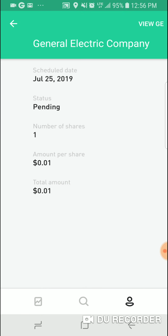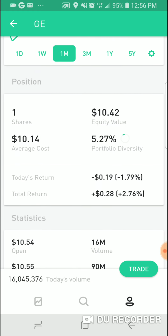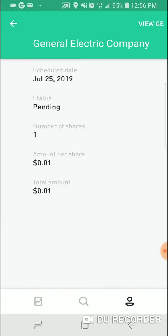I bought GE, General Electric Company, and this share, I got 1 cent, and a share is $10. I mean, I'd rather buy real estate than this, because one share is $10, but I get 1 cent back. So it's okay, but I might buy some in the future.